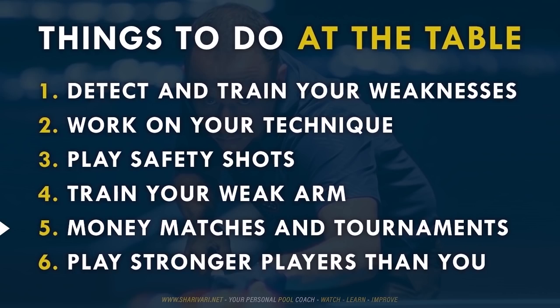Get yourself into extreme pressure situations. This is the only way to learn how to handle pressure. Play against stronger players than you. Only stronger players can force you to play your best pool and to improve in order to beat them.